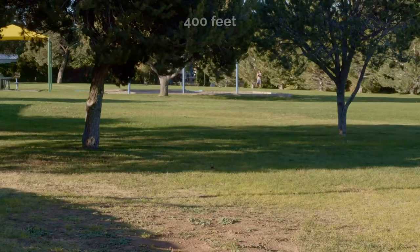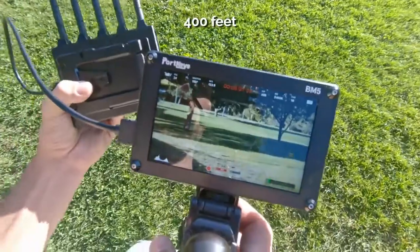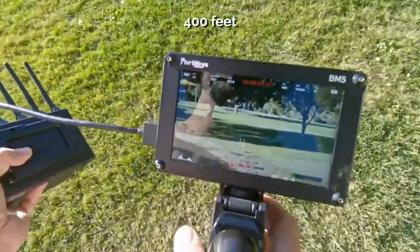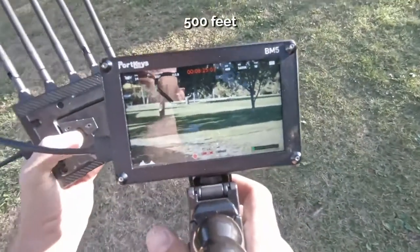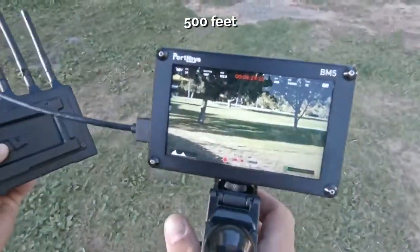Okay, so here I am 400 feet away and I'm still getting a signal. And it looks like it's basically a perfectly clean signal, no difference still. So I'll keep walking away even further. And I'm 500 feet away. This is still how it looks. And we got a whole bunch of dogs barking now, so don't mind the background noise.